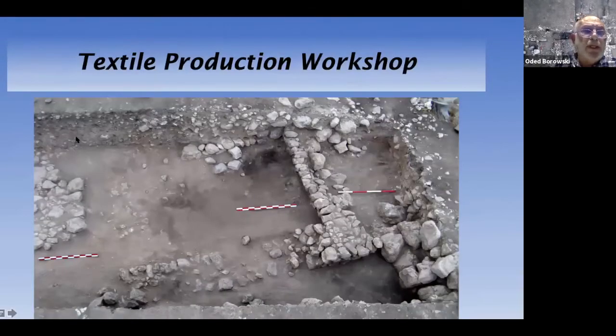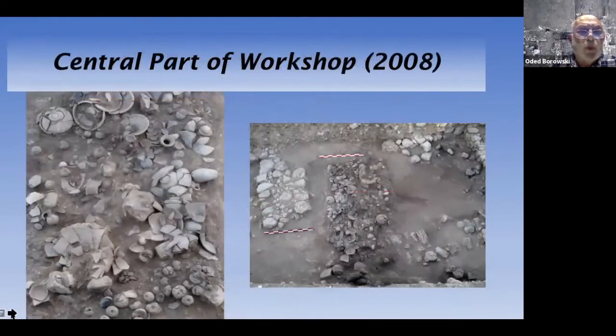workshop. So here it is after everything was cleared out, but here is what it looked like when we were still working. As you can see, this is the area in between the 2 squares. It's known as the balk. And once we removed the balk, you could see all the stuff that was hidden underneath. And here you can see a bunch of balls, loom weights, and so forth.